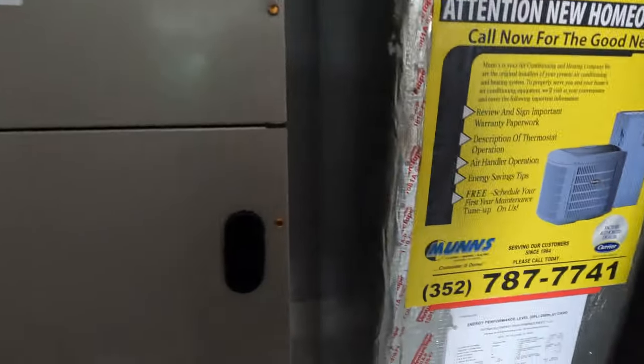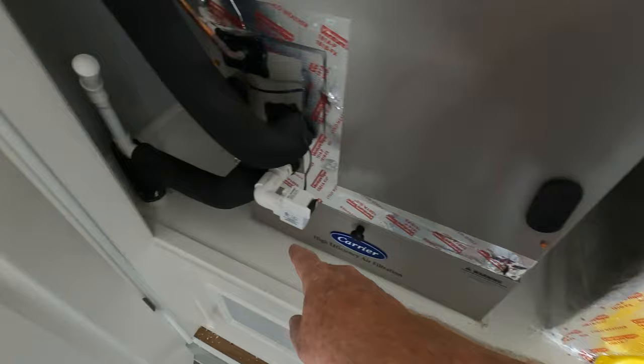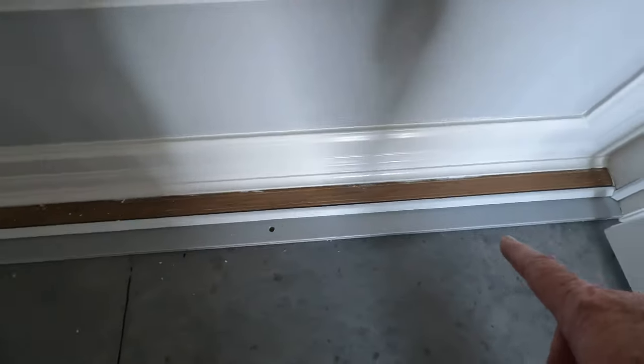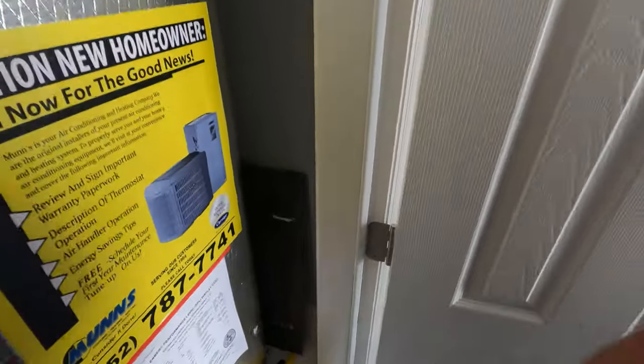Now, I'll tell you the reason why. If you open up your doors and you see a lot of water around here during the summer, the problem was there was no seal here when they put this together, and they had to put a new seal along here. And as soon as they put that seal around there, I stopped getting water back in here and back behind there and on this side. And basically what it was, was condensation.